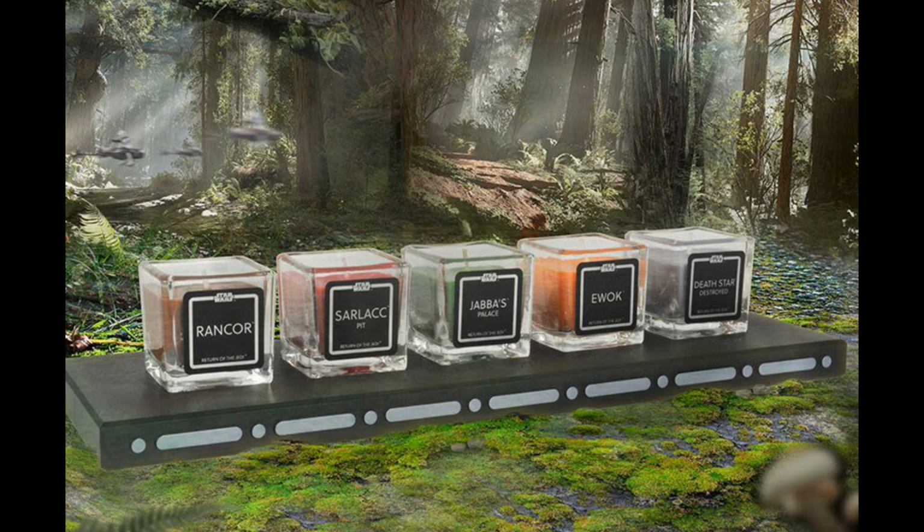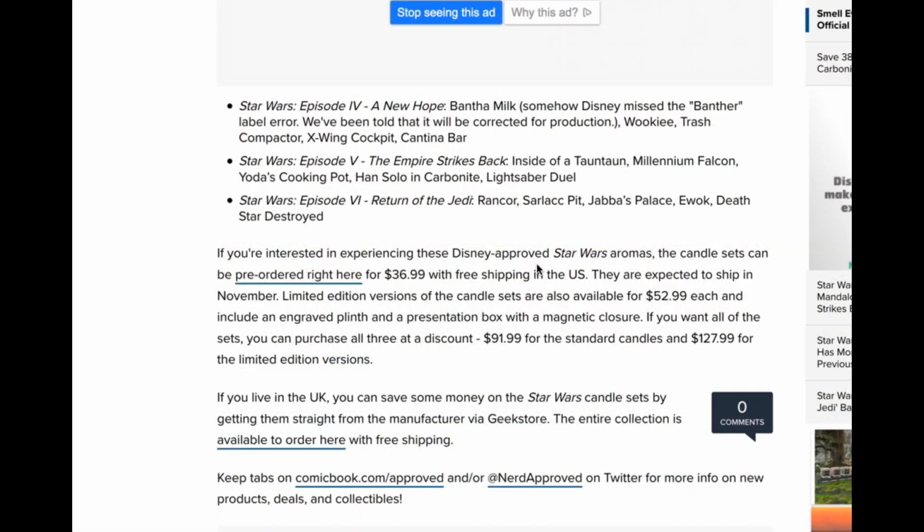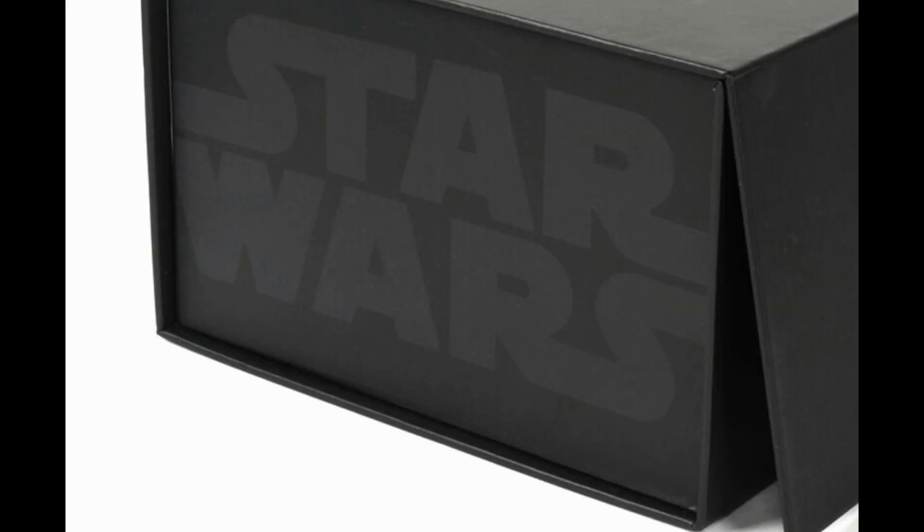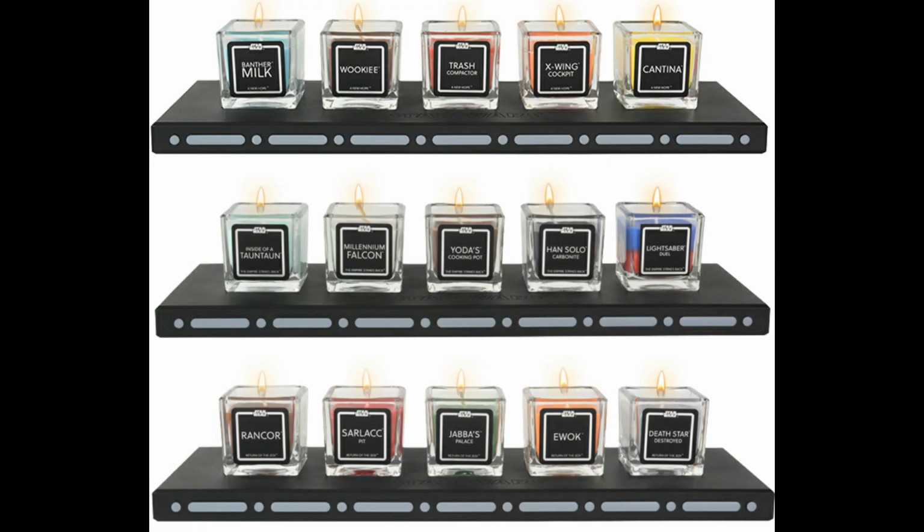So if you're interested in experiencing these Disney-approved Star Wars aromas, the candle sets can be pre-ordered right here for $36.99, plus shipping in the U.S. They are expected to ship in November. Limited edition versions of the candle sets are also available for $53 each, and include an engraved plinth and a presentation box with a magnetic closure. If you want all the sets, you can purchase all three at a discount for $92 for the standard candles and $128 for the limited edition versions.